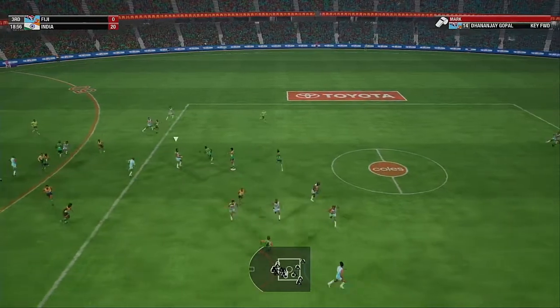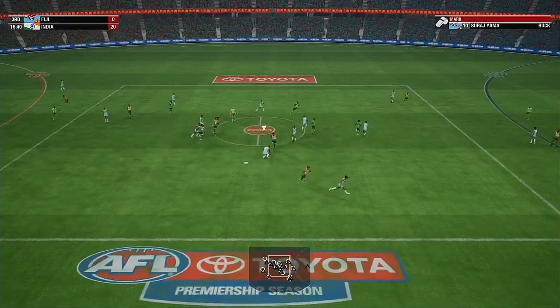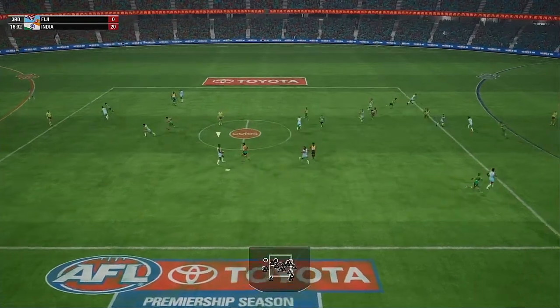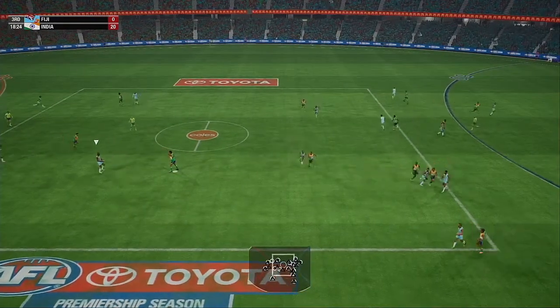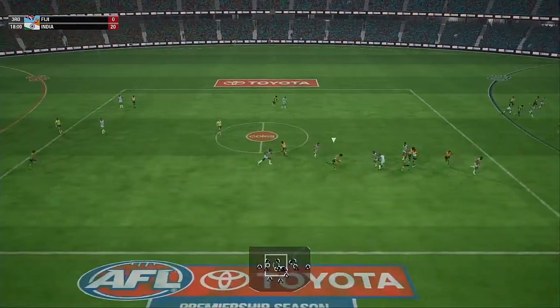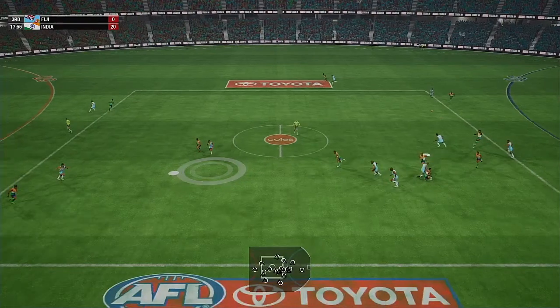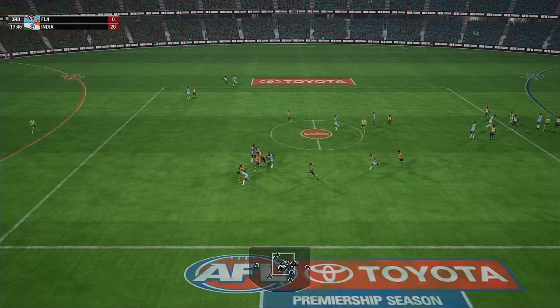Nice mark under pressure. Elects to kick. The mark has been taken. Decides to go to the middle. Collects the loose ball. Had plenty of the ball. Quick hands, and they could be away here. Couldn't quite with the mark.